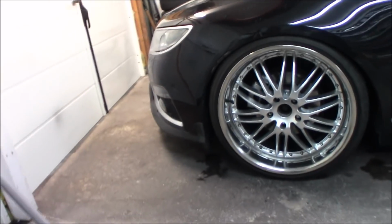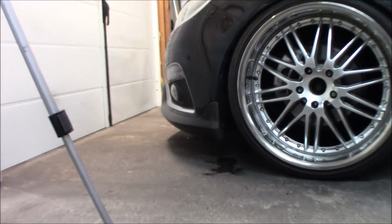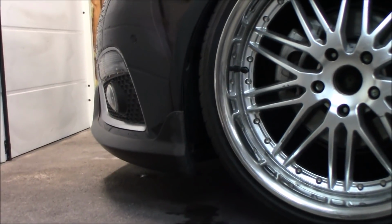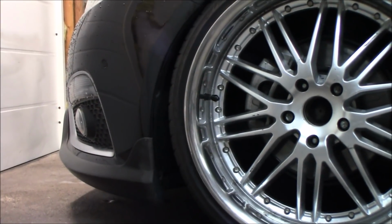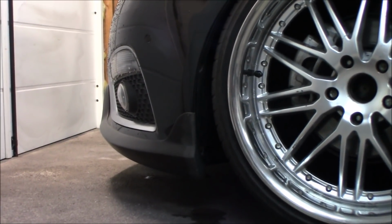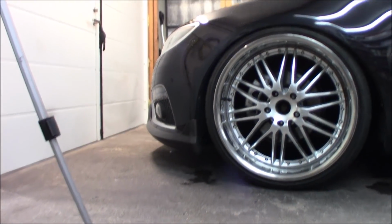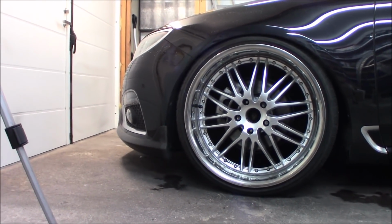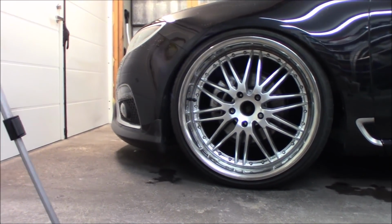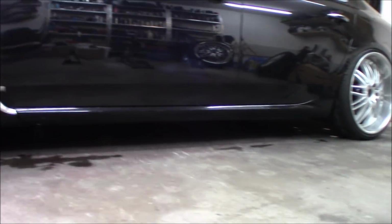So here you can see what I said earlier, it really builds down low. So when you get this extra, I don't know how much it builds actually, I'm gonna check that later. But I would say 10-20 millimeters or something like that. Calculate around the wheel well. So the 22s doesn't look that insane anymore. Especially when you lower the car with coilovers and get that extra edge down there. So now we're gonna add the sides.